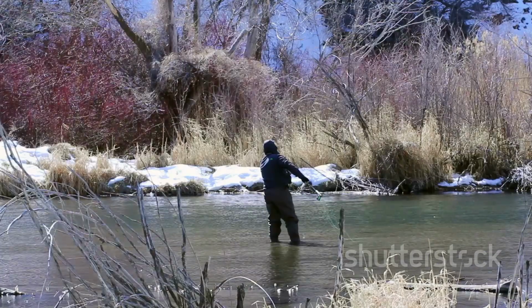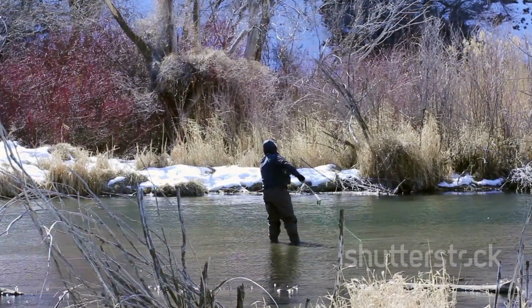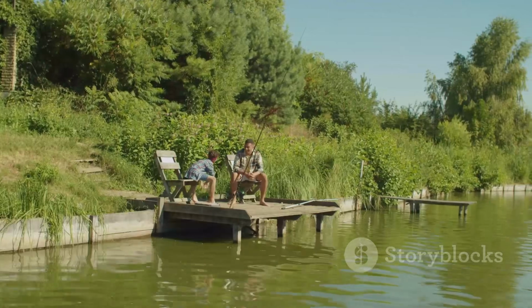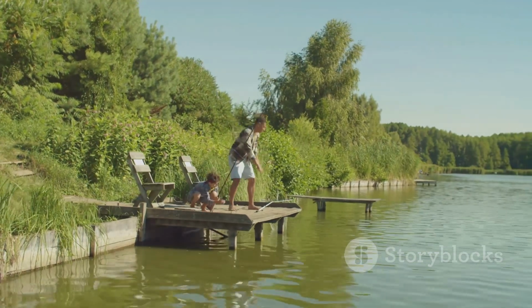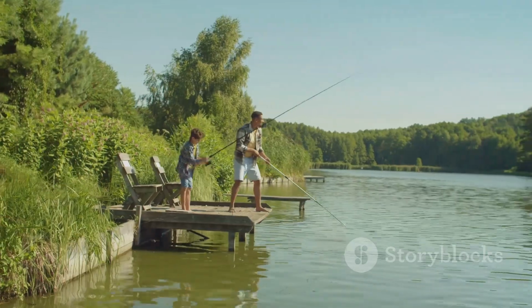Always wear a life jacket when fishing in or near water, especially if you're wading into the river. Be aware of your surroundings and watch out for slippery rocks and strong currents. It's also a good idea to fish with a buddy, especially if you're new to river fishing. Having someone with you can make the experience more enjoyable and provide an extra layer of safety.